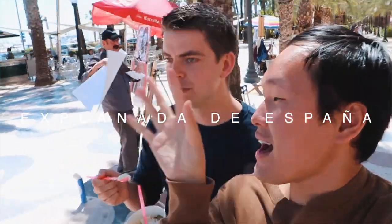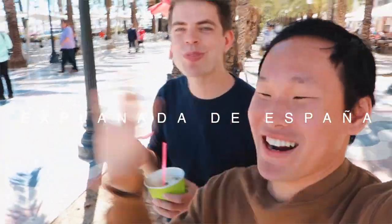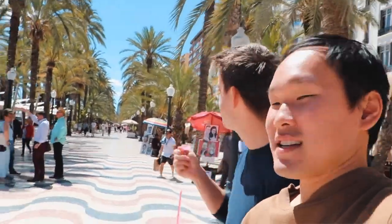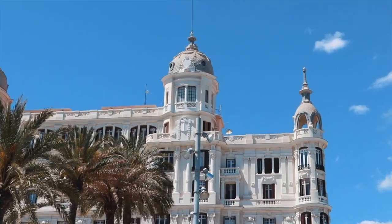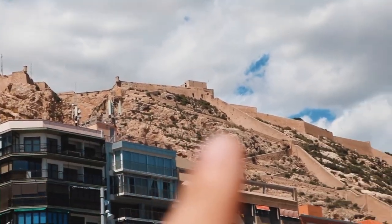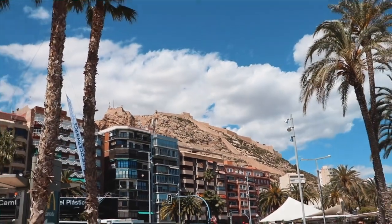Anyways, like I was saying, we are on the Explanada. This is the name right here. It's kind of like the big promenade with these beautiful palm trees. As you can see, this huge boardwalk, and it's right by the ocean as well. That's Santa Barbara Castle that just overlooks the whole city up there.